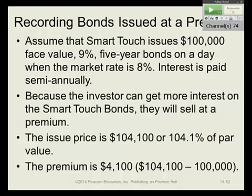Now, the premium, in this case, we'll do some actual numbers in a second, but the premium is $200, and that's really interest savings. That's really interest savings. So I have $200 more than I have to pay you back. So that lowers my cost of borrowing.